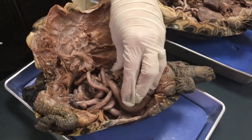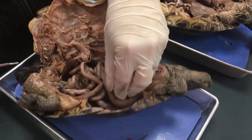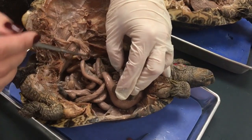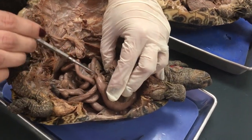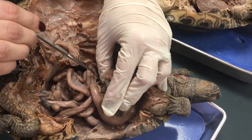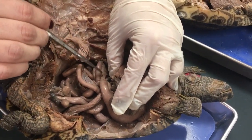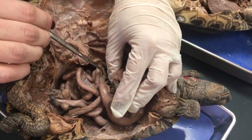Chemical digestion just means that it's going to use acids and some enzymes to help break down food, and mechanical digestion means that it's going to churn up and break up the food. So then here's the duodenum, like I said, and then this lighter portion directly anterior to it is the pancreas. Okay, it's responsible for producing insulin.